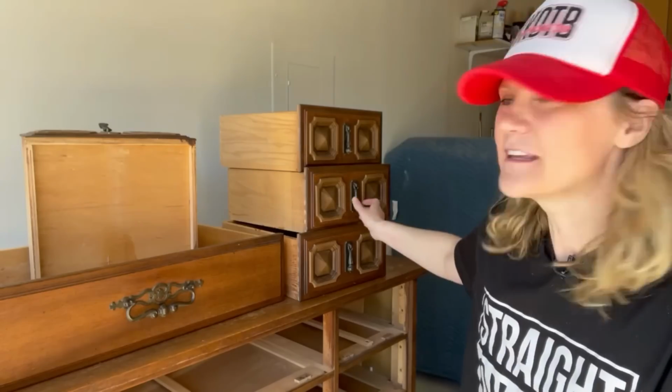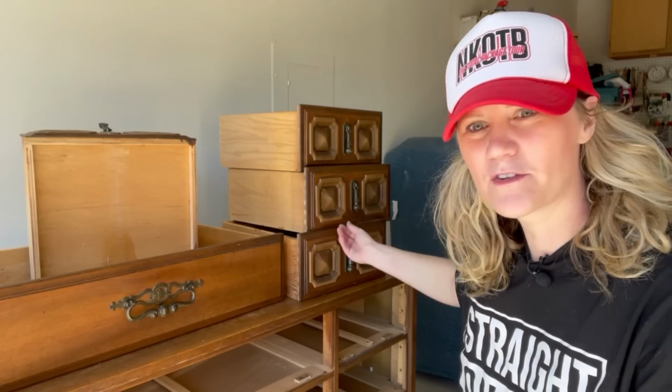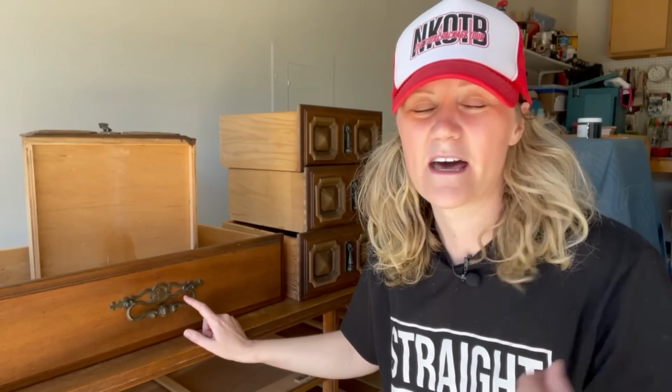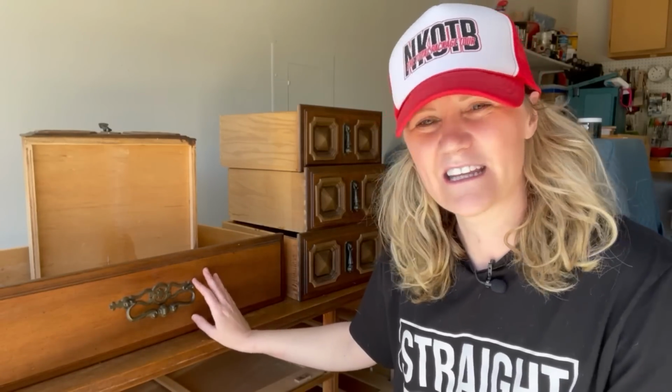Now that I've got this all taken apart, I'm going to go ahead and take all this hardware off. I really like these pulls that are on the small drawers, but these seem really heavy to me. So I don't know what I'm going to do. I can't find anything I really like, but I don't think these are going to be the ones I end up keeping. So I'm going to take these off.